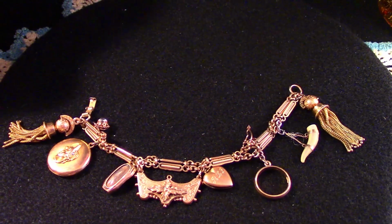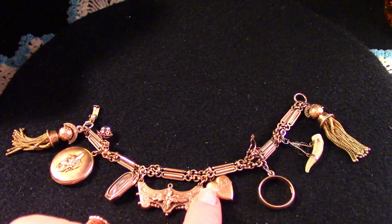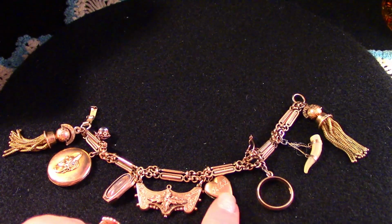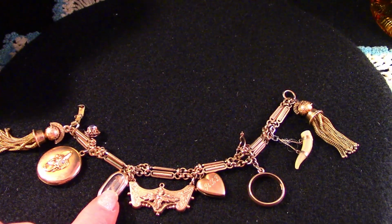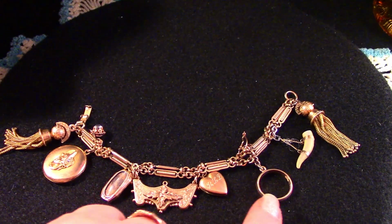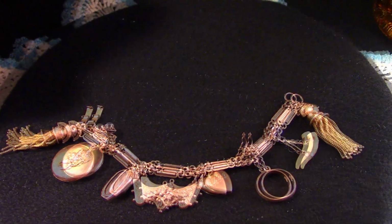Next, we have this gold fill charm bracelet from the 50s. My Aunt Ruthie gave this to me. She left it to me when she passed away. And it was given to her, I'm sure, by my Uncle Tony, because her initials, Ruth Lyon DiCarlo, RLD, are on the little heart.